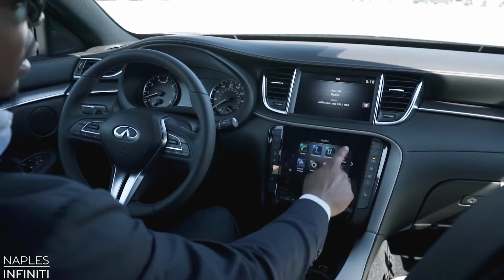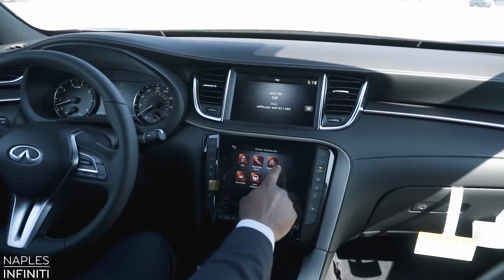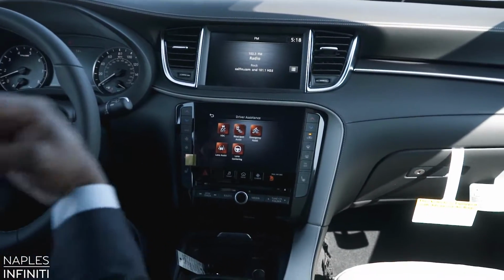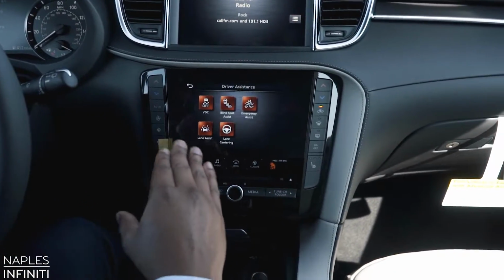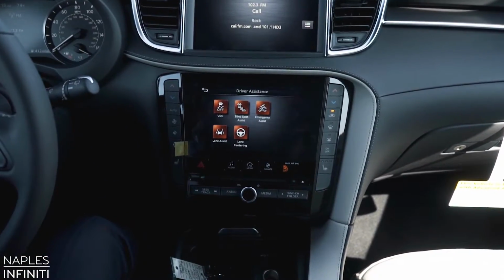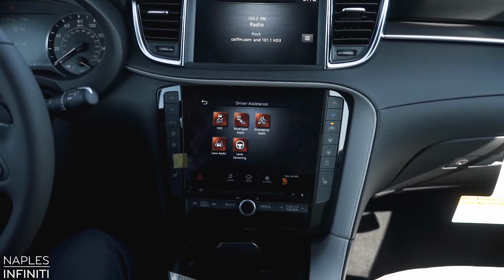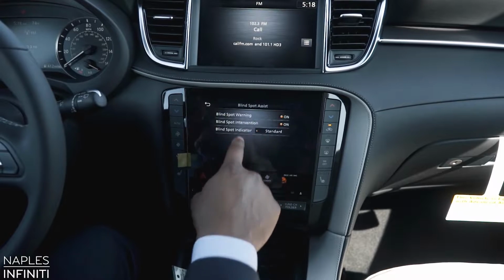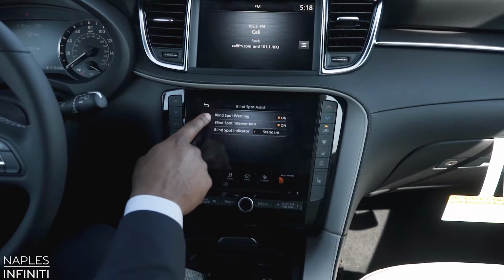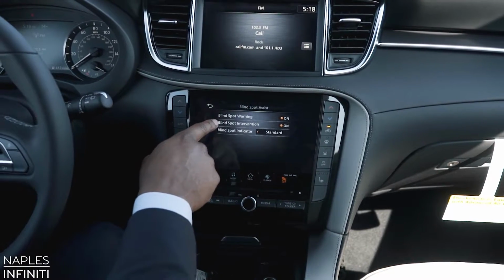The most important thing on the inside here that I wanted to showcase are the safety features. So we briefly discussed that when we were walking around the car. So I wanted to show you exactly what you get, the value that you get in the QX55 standard and the QX50 as well. So right here, blind spot assist, you'll have the blind spot warning and the actual intervention itself.